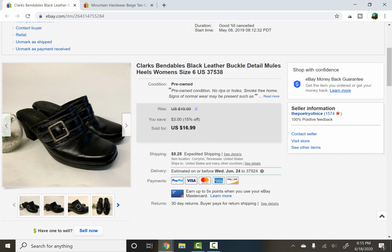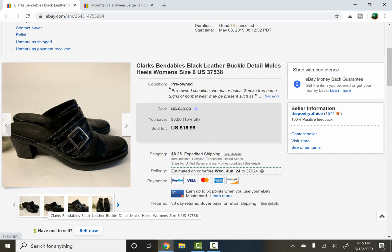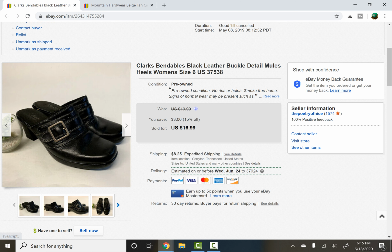We have Clark's Bendables black leather mules, so open back with these chunky block heels. They were a size 6, so a smaller size, and they only sold for $14, unfortunately. Usually I do a bit better with Clark's, but I don't think the style was quite right with these.